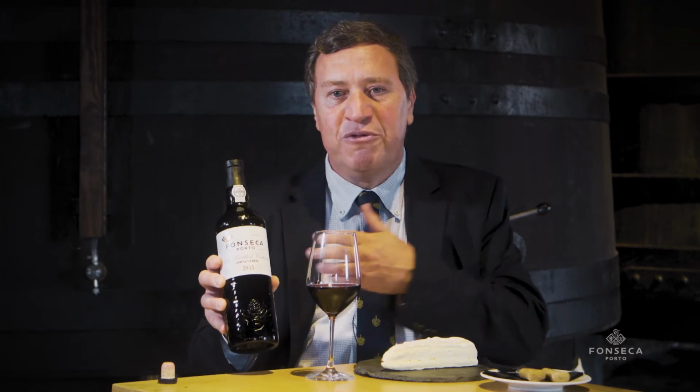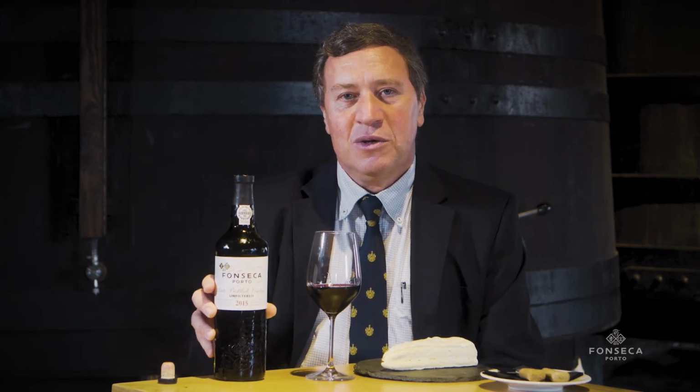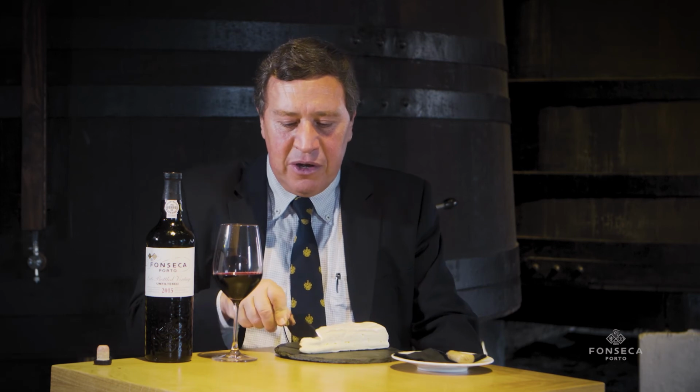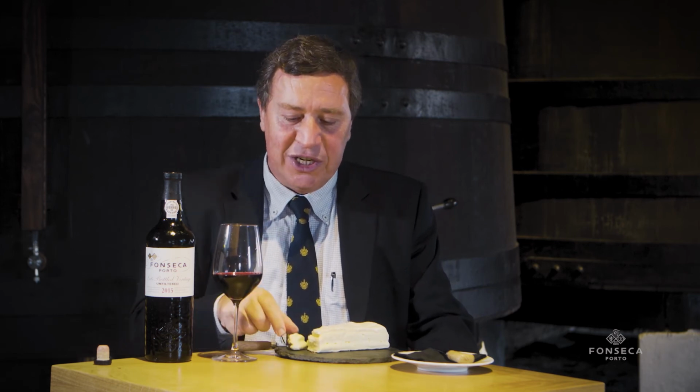We bottle it as an unfiltered port because we're not worried that it might throw a bit of sediment over time. We want it to hold on to all of its richness. These are ports which are made in our traditional method of foot treading. So it's the ports that after a vintage get set aside for a late bottled vintage. It is complex, it is smooth, and that makes such a good combination with a cheese like we have here. You can explore different cheeses, but for this LBV, I've chosen this delicious brie.